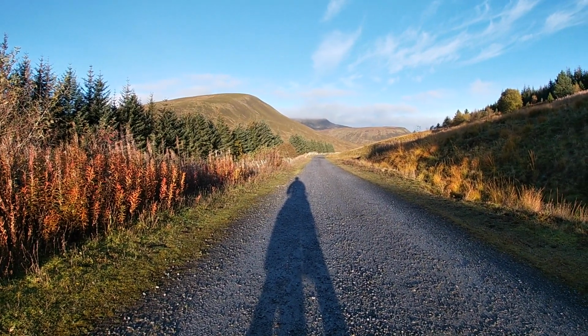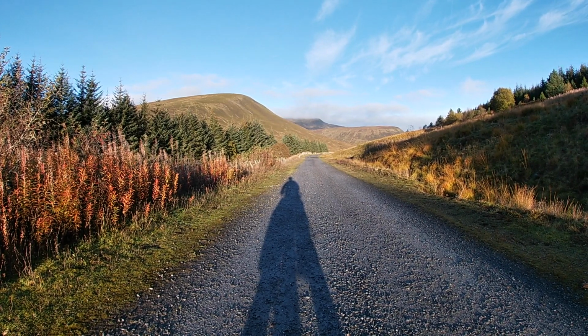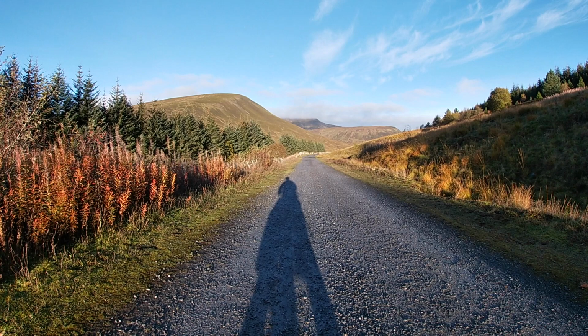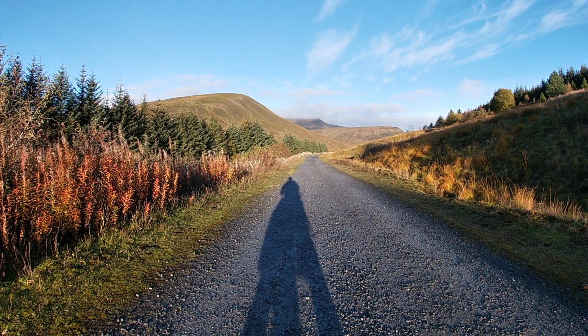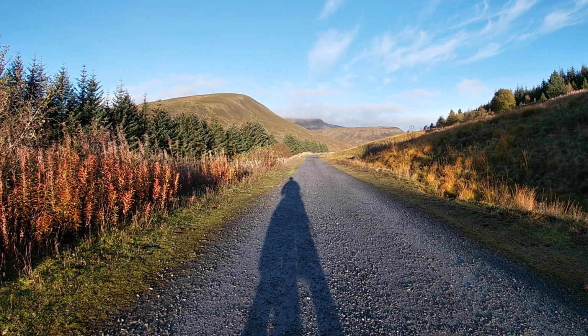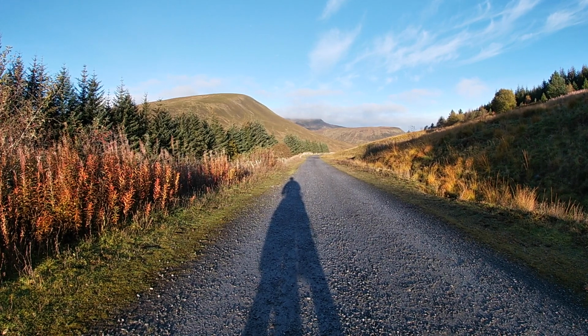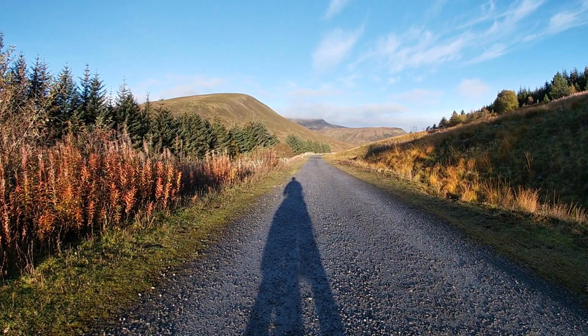So I'm up past down the Spiddle, folks. This is actually the old A9 that I'm on, and if you listen out you'll hear the trucks thundering past away up to the right on the new A9. So this is the Dromoctor Hills that you're looking at. Benudo Main there with the clouds sitting on the top.